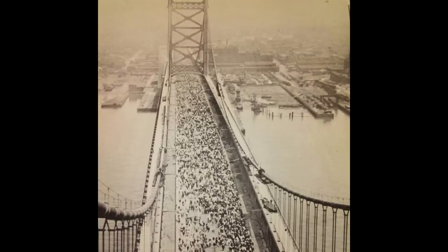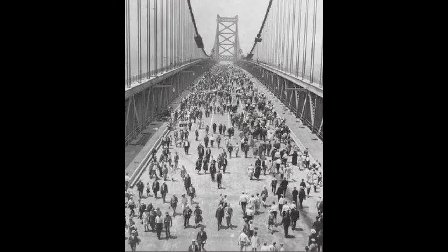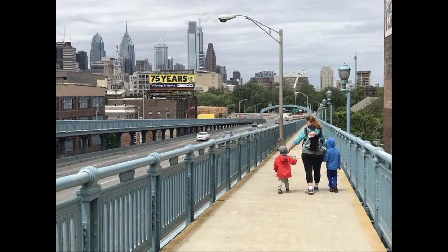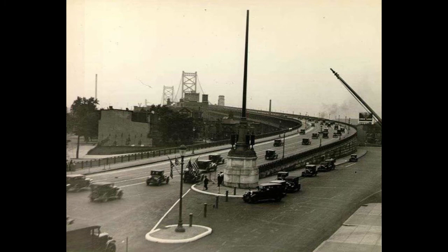Built and utilized for the last 94 years, the Ben Franklin Bridge is a mile-long suspension bridge, with three modes of transportation, including the PATCO transit line, a pedestrian walkway along both sides, and six vehicle lanes, which transport about 100,000 cars daily.